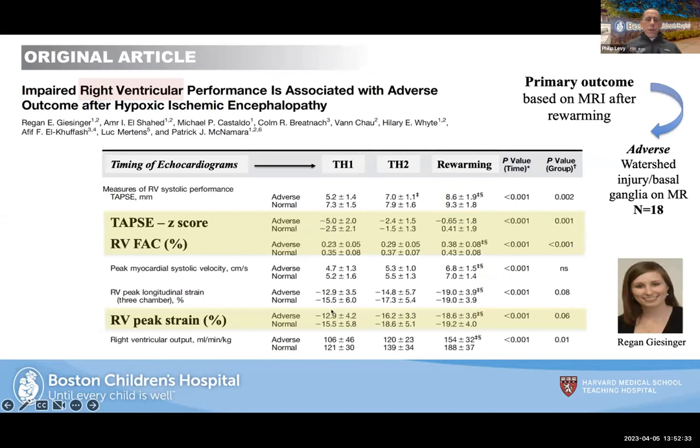So the next few slides are going to really highlight the work that Reagan and Patrick and Afif and Danny have done, trying to unmask the impact of HIE on the right ventricle. I would argue that until about 2018, the general teaching was that HIE can lead to pulmonary hypertension and can maybe have an impact on the left ventricle. We never really thought there was a primary impact on the right ventricle.